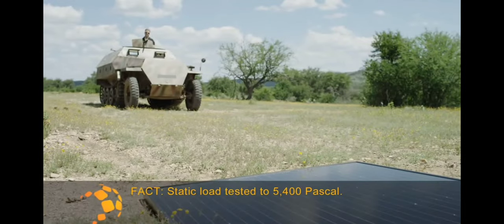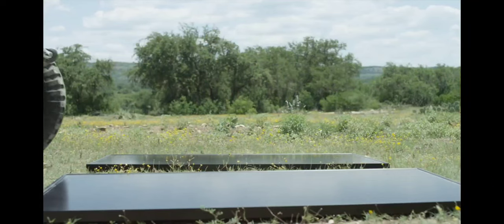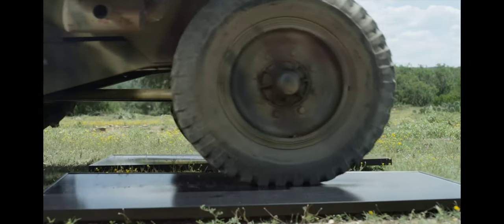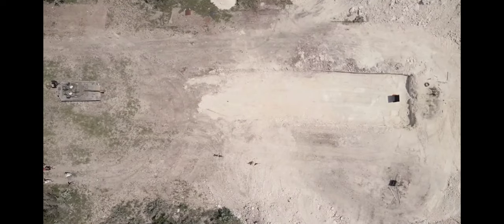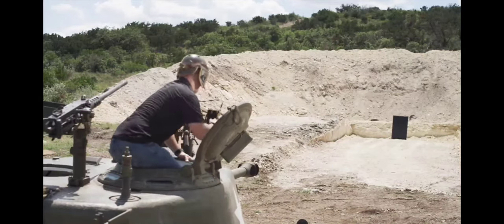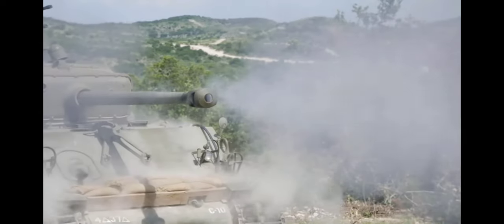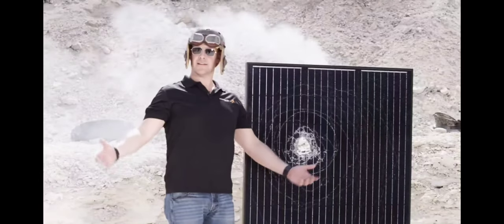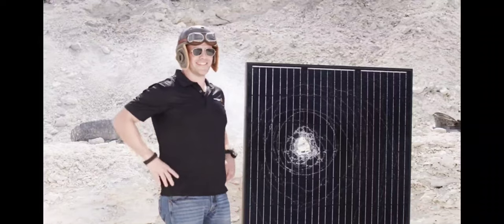You drive an armored vehicle over there. Roll out, boys. You can even hit them with a tank shell. Fire. Well, maybe not a tank shell, but everything else, Mission solar, mission ready.